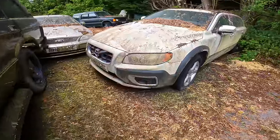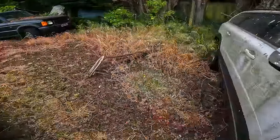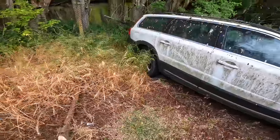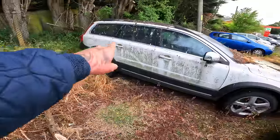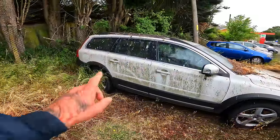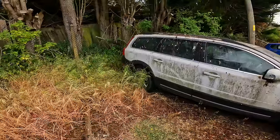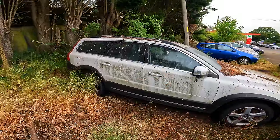This Volvo on a 60 plate. I mean, it really is a shame. That there, oh cat, that there is just absolutely shocking. It really is shocking, because these cars, if they're looked after right, can do up to 1 million miles. And this clearly isn't being looked after right at all.